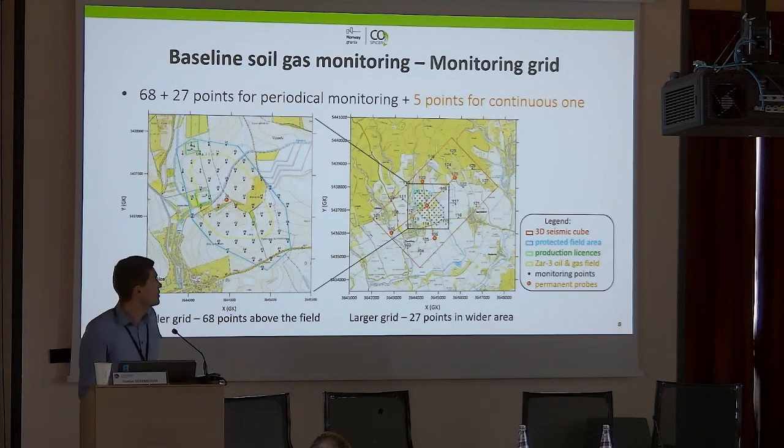Here you can see the monitoring grid of our field. We selected 68 points above the field itself. You can see it on the left side of the screen. And on the right side, you can see also the 3D seismic cube and the five positions for IGS stations for continuous monitoring. The field is quite small. It's, let's say, 1.5 kilometers across 800 meters.